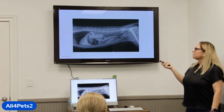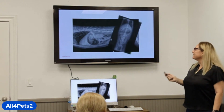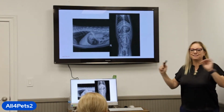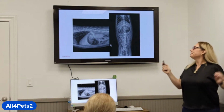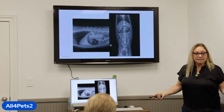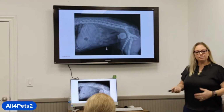Okay, so the foreign bodies, right? There is something there. The stomach has something there. Yes, we have gas, and we have something extra there. So we can see it, and this is good. Radiographs are amazing, right? We can do a lot. And here, what is it?